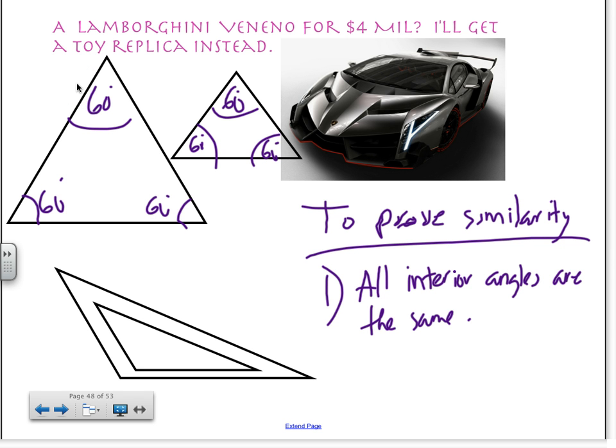Okay, so in this case, when all corresponding interior angles are the same, I know that I have similar figures. So that's the first case. And I should say this, not just all interior angles, but all corresponding interior angles are the same. I have a case of similarity. Okay, so that's the first thing that I can do to prove it.